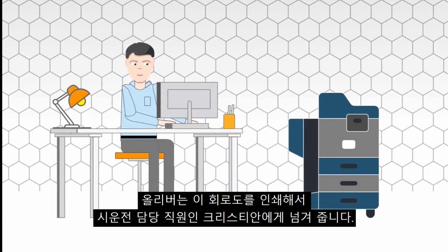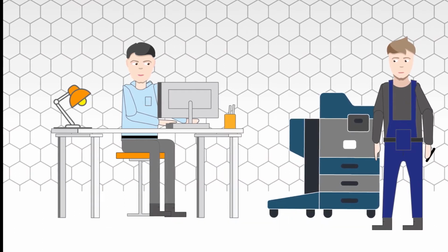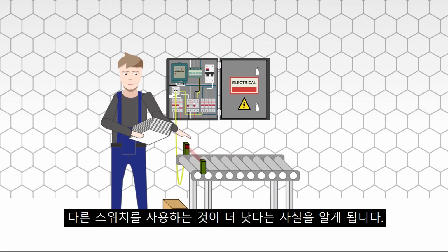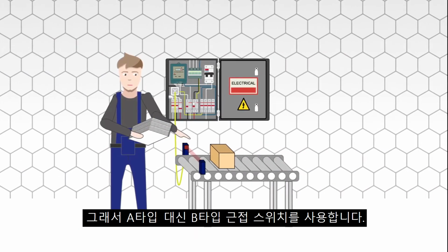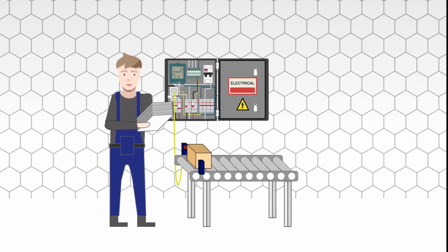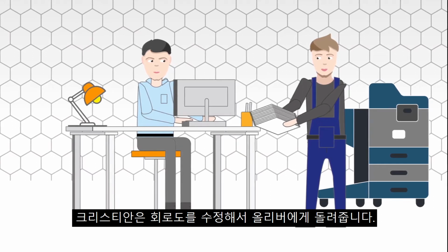Oliver prints the schematic and hands it over to his commissioning employee, Christian. During commissioning, Christian notices that it is better to use another switch instead of the one planned in the schematic. He uses a Type B proximity switch instead of a Type A. This change needs to be documented in the printed schematic. Christian returns the schematic with the modifications in it to Oliver.